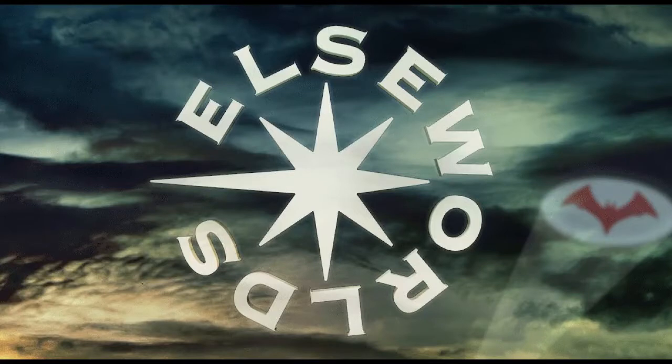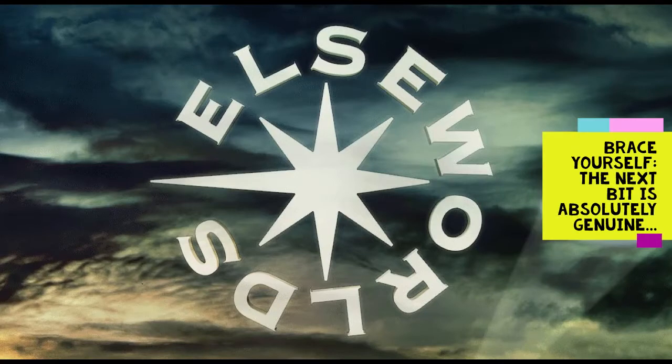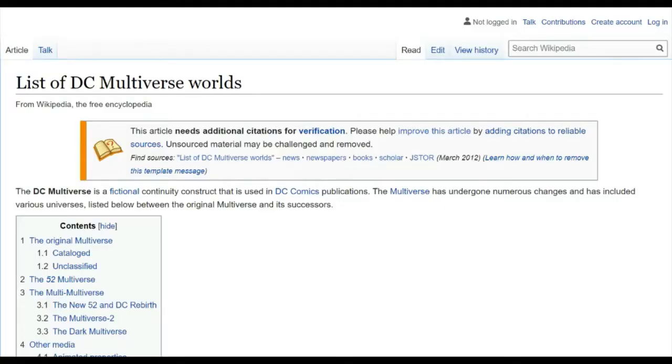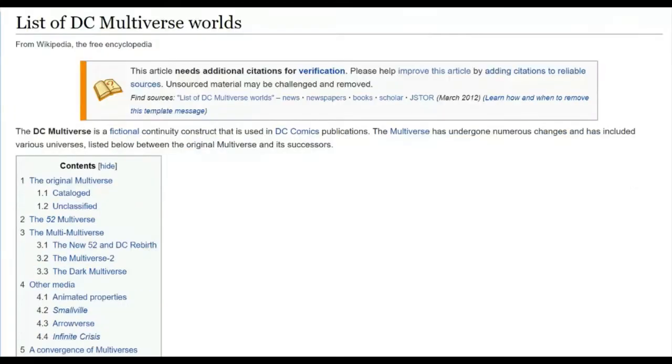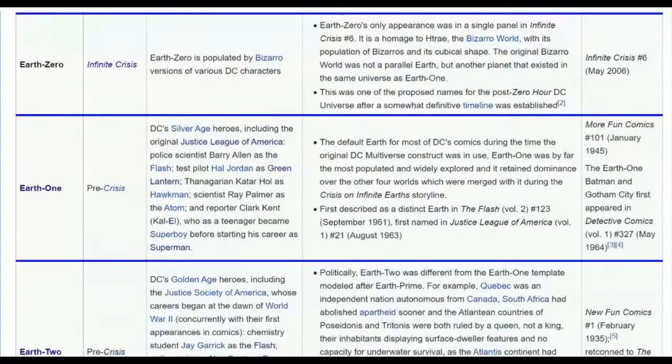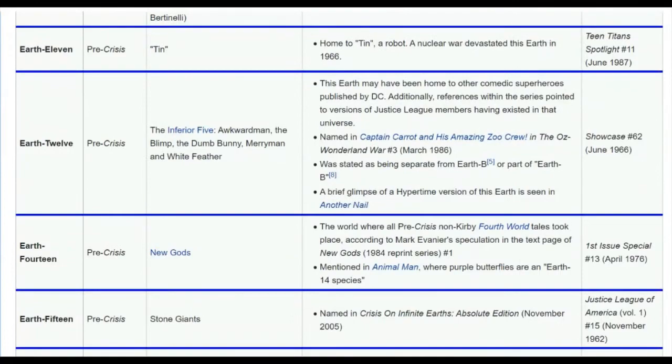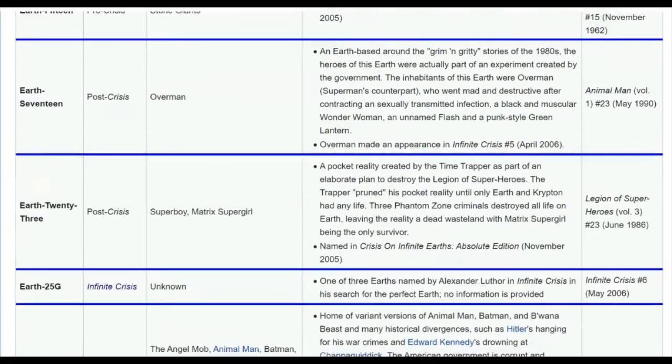So, the Elseworlds imprint, which has the logo that I've been showing you on screen there, formerly existed from 1989 all the way up to 2011, all the way up to, you guessed it, the New 52. Now, linked to the Elseworlds idea was a variety of other Earths and parallel universes. There was Earth 0, Earth 1, Earth A, Earth B, Earth C+, Earth 2, Earth 2A, Earth 3, Earth Prime, Earth 25G, Earth 124.1 and 124.2.